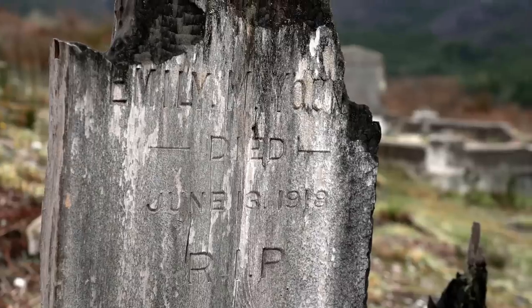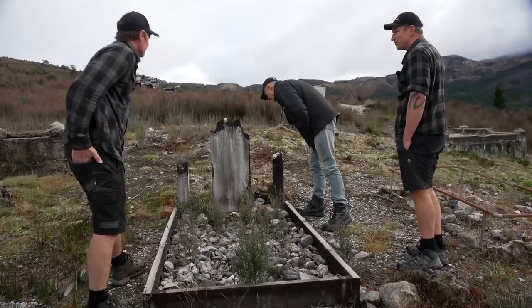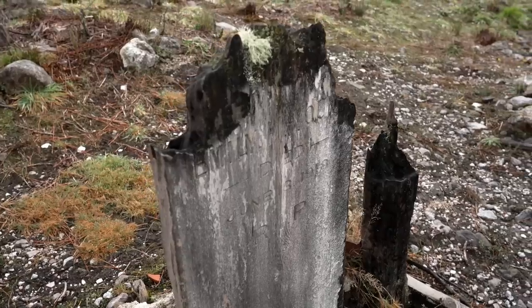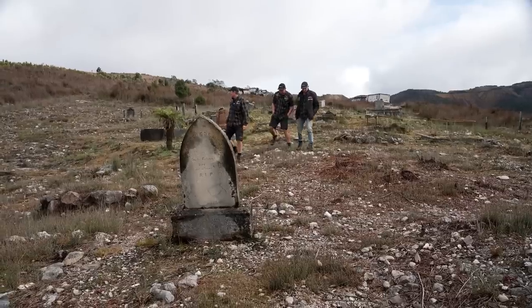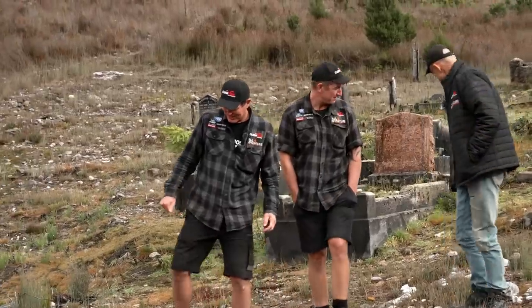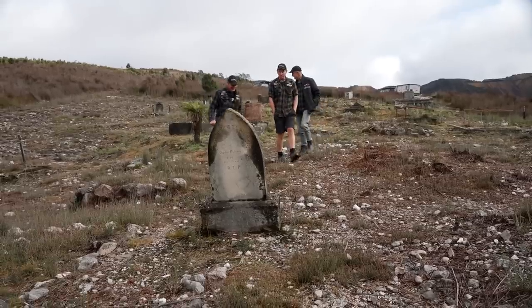That's it. Look at this one here, all burnt. So 1919, it says on the front here. Watch where you walk around here, mate. They're probably walking over graves. You can see the old rocks around it, mate. Yeah, 100% are. Feel bad about that.